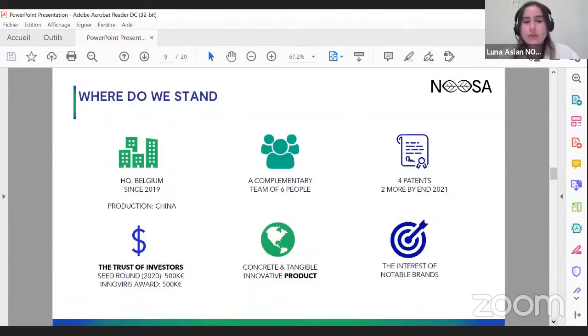Okay, so we are based in Belgium. Our production takes place in China. Today, we're a complementary team of 6 people, mainly working in the labs. The chemical labs are in Brussels, but we are now investing in expanding the team for the commercial side. We own 4 patents at the moment, and we will file 2 more by the end of the year.